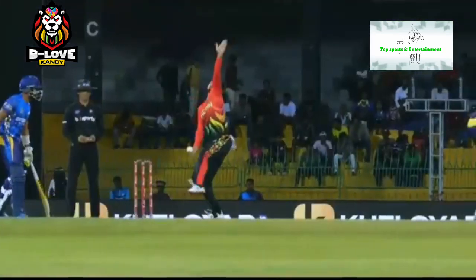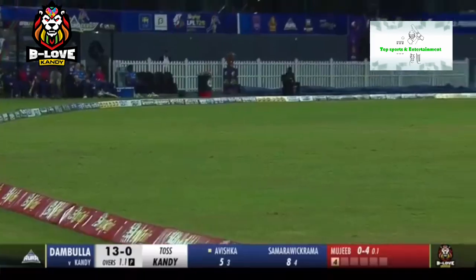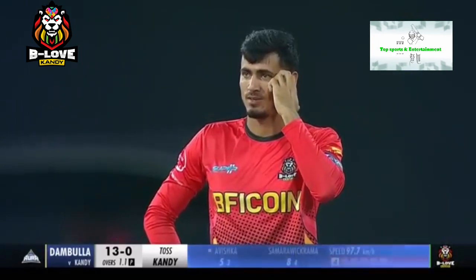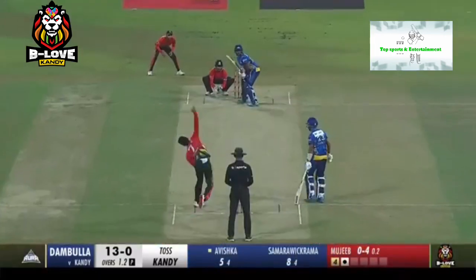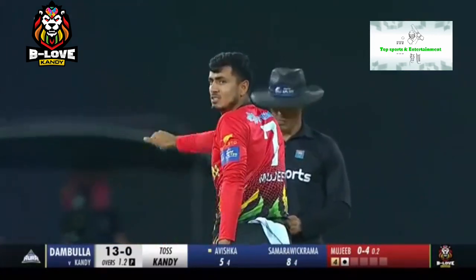Good start for Dambulla. A very good shot. Use the angle, Mujib, a little wayward. Avishka is in terrific form. It was the arm delivery. By that point, that's got to be close. A little inside edge.